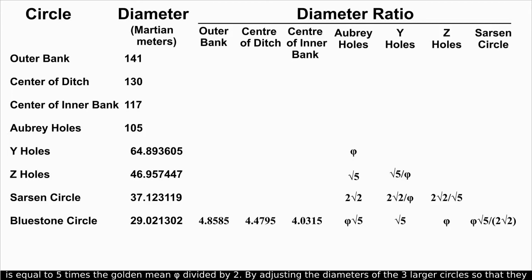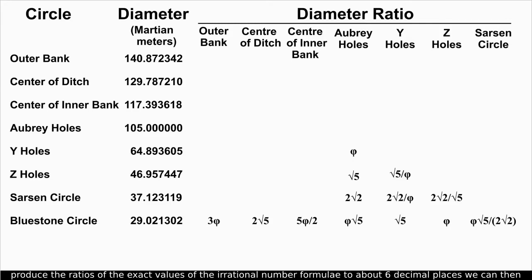By adjusting the diameters of the 3 larger circles so that they produce the ratios of the exact values of the irrational number formulae to about 6 decimal places, we can then replace the rational numbers with the appropriate symbols for the irrational number formulae. Now, look at what happens to the rest of the table.